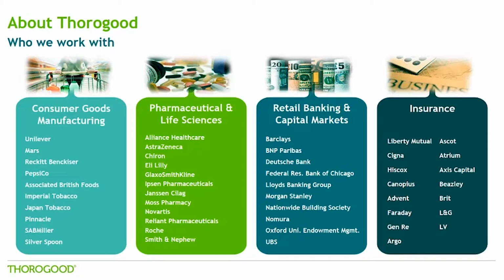We work with a number of blue chip customers, and those draw from a range of different sectors. The sectors we most commonly work with are consumer goods, pharma and life sciences, financial services, and insurance. And this will just give you a bit of context so you know some of the types of customers we're working with when I'm drawing on some of our experiences today.